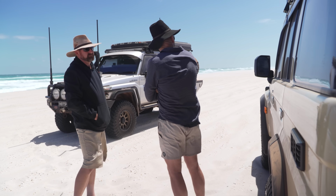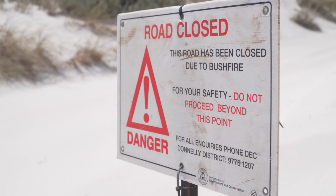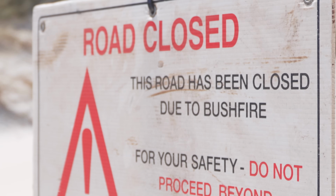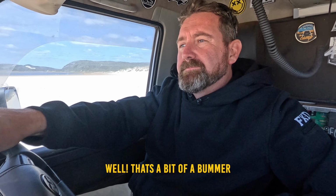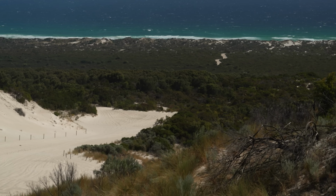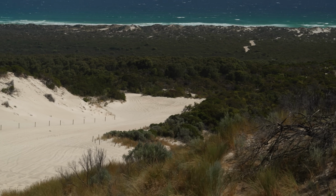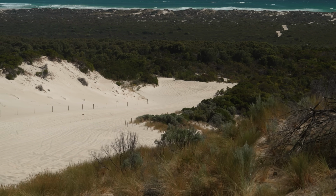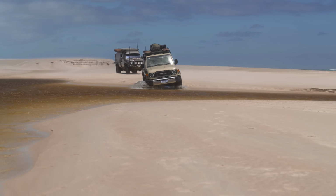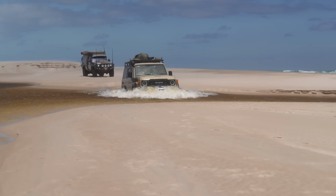However, well, that's a bit of a bummer. Corkup Hill has been closed. Never mind, Jaeger Up June is more or less just as difficult and will be more than enough to measure these two vehicles against each other. And it's given us an extra, unexpected challenge. We got to get back up that hump.